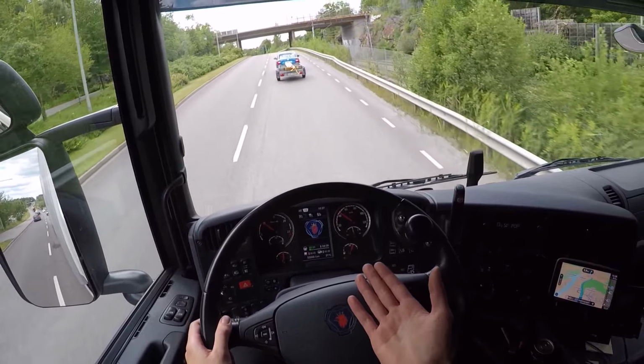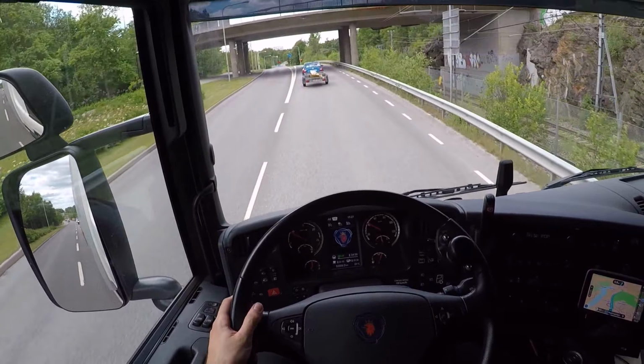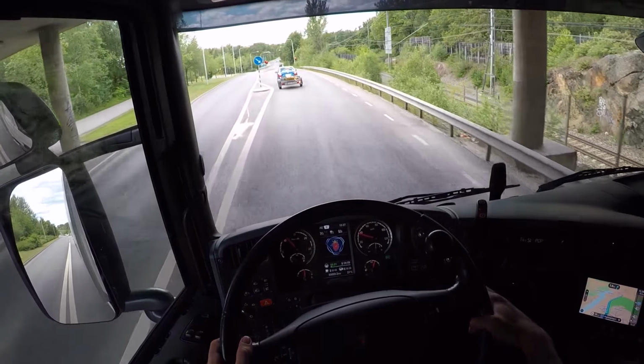Because you see now in the uphill it's still keeping 10th gear. It's got so much torque, this thing, even though we have 15 tons of load. That's why I love these Scanias.